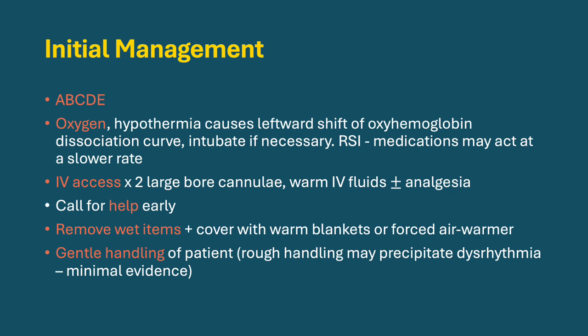IV analgesia and warmed IV fluid should also be given through two large bore IV cannula. Call for help, remove wet clothing and blankets, and cover with a bear hugger if you have a bear hugger, or warm blankets. Gentle handling of the patient. It's been said that rough handling can precipitate dysrhythmias, but there's minimal evidence.